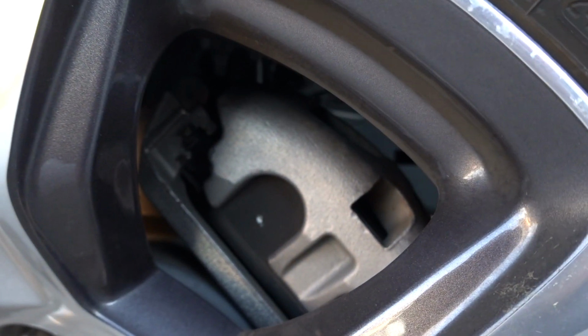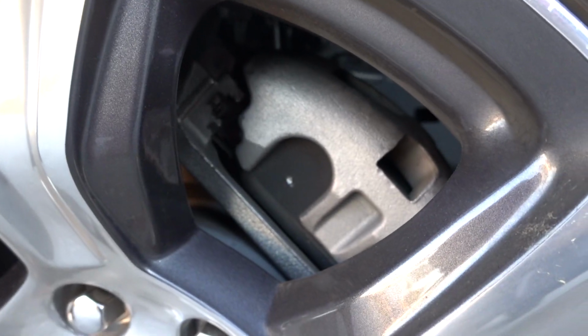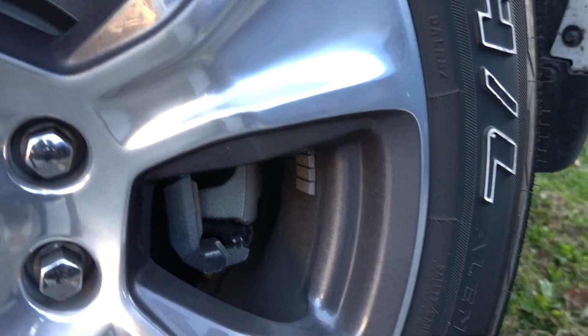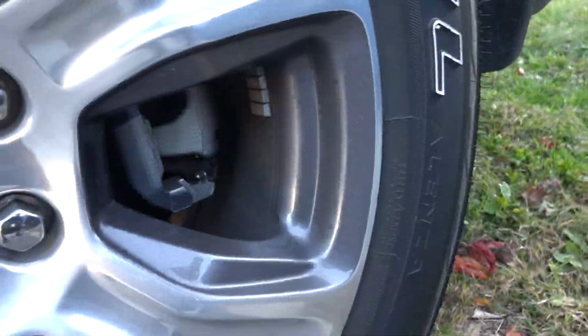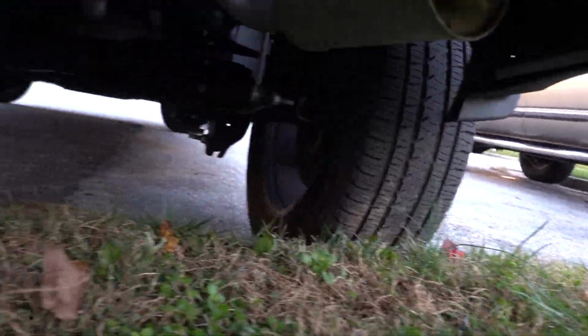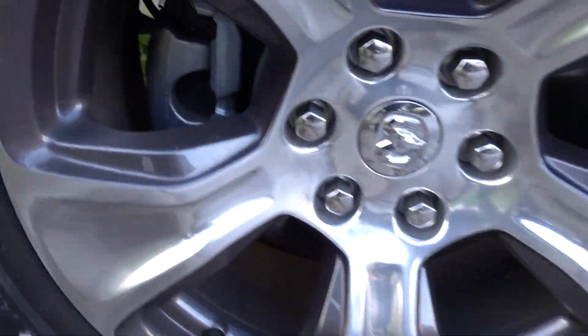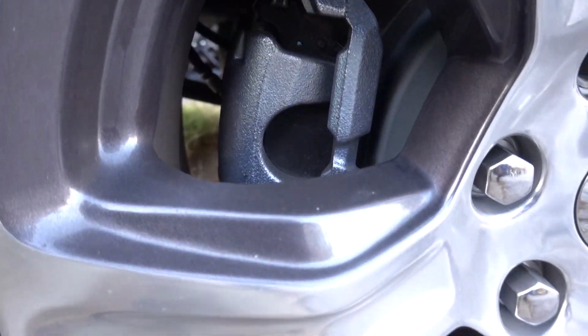Now, just to give you perspective, this is how big the caliper is on my 1500 in the front, and then this is the back of it here. So it's not a big caliper. See if I can give you a better look at it. Can't really see it, but that should give you a pretty good perspective of how big the caliper is on this truck. It's not that big.